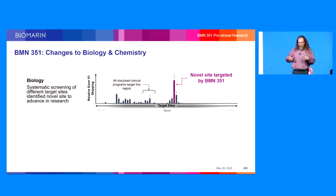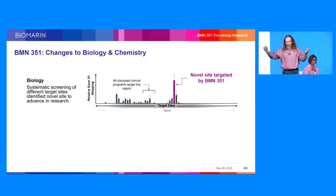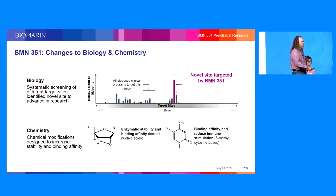And so what we found, we stepped back and we designed oligonucleotides going across the entire exon to figure out what's the best way to do this. And what we were surprised to find is that there is a different site that we didn't work on previously that looked like it induced better skipping. So I'll tell you the story in the next slide about how we've worked both to optimize that original site, but then also explore this novel site. And then the novel site ultimately led to BMN 351.